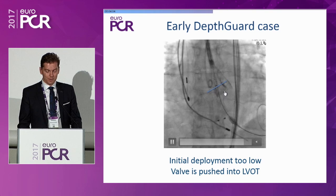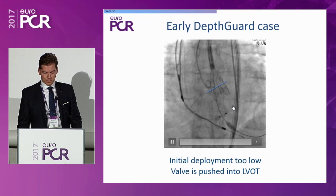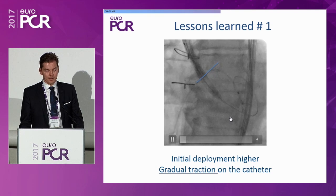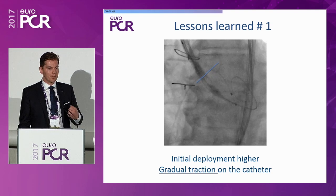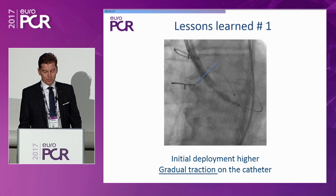See, now it's starting to expand, and then it's going to push down. So this is way too low. Like Didier alluded to, if we start off higher, it's also easier to maintain that height. So we start off with a high initial deployment, and we employ a gradual traction on the catheter. It's really easy to keep the valve at the correct height.